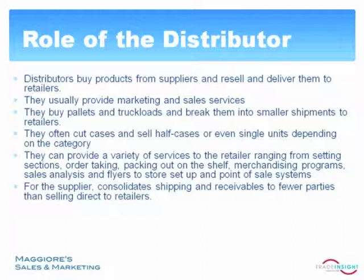They can provide a variety of services, from setting the sections, taking the orders, working the shelves, and doing merchandising programs, to, in some cases, setting up sales analysis and flyers and a point-of-sale system. Some of the smaller stores really rely on distributors to help them promote their products. For the supplier, consolidating the shipping of receivables to fewer parties helps you get the product to a retailer in a much more efficient manner.